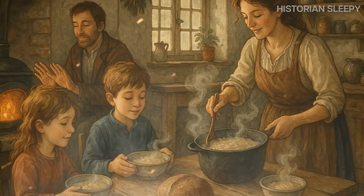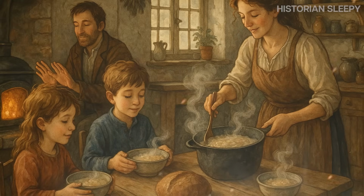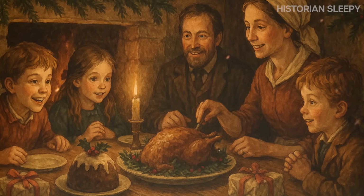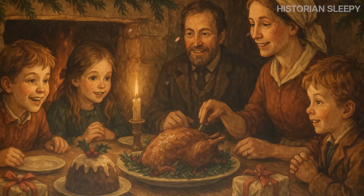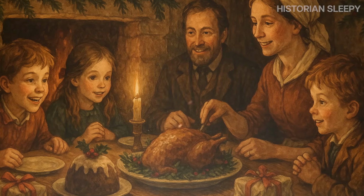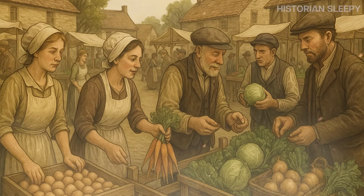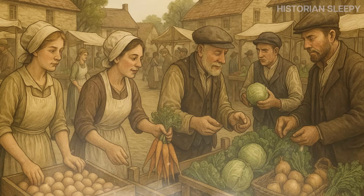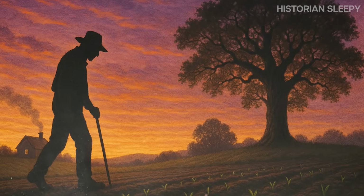The evening before harvest begins, there's a heightened energy in the cottage despite physical tiredness. Emma prepares a heartier meal than usual, a rabbit stew with dumplings and vegetables from the garden, followed by a blackberry pudding using fruit the children gathered from the hedgerows. The harvest ahead will demand every ounce of strength your family possesses.